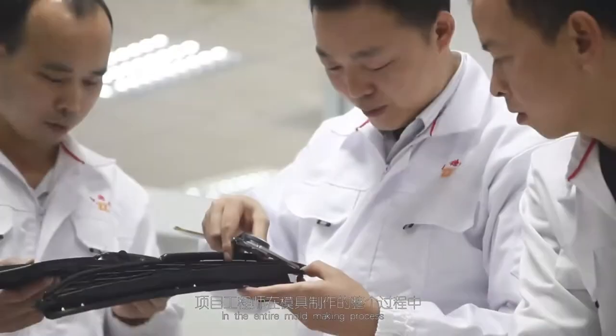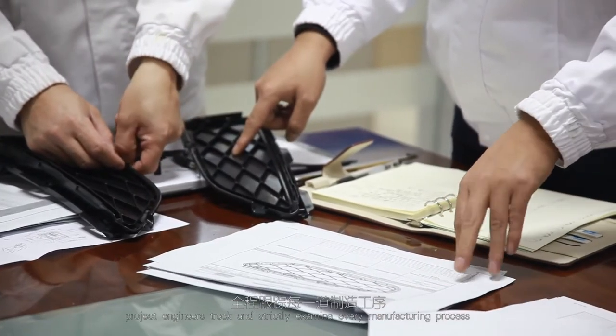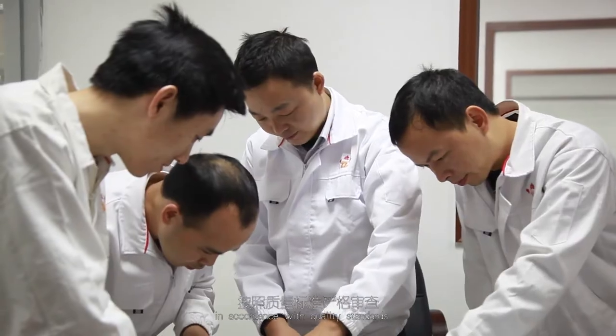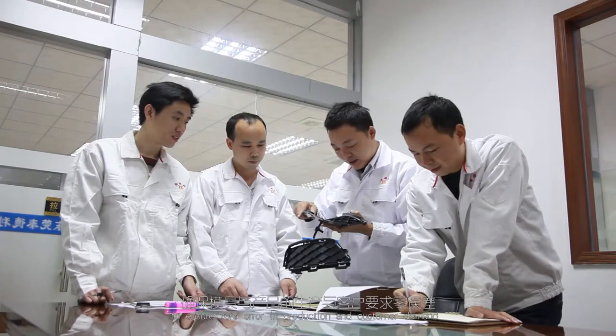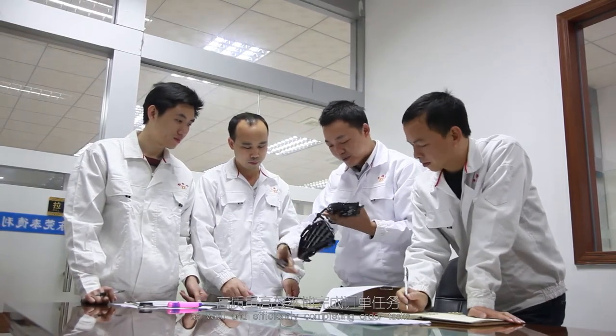TADLY has an excellent project controlling team. In the entire mold making process, project engineers track and strictly examine every manufacturing process in accordance with quality standards. Besides, they make timely and deep communications with customers on the project issues to ensure zero error in production and customer demand, as well as efficiently completing order tasks.